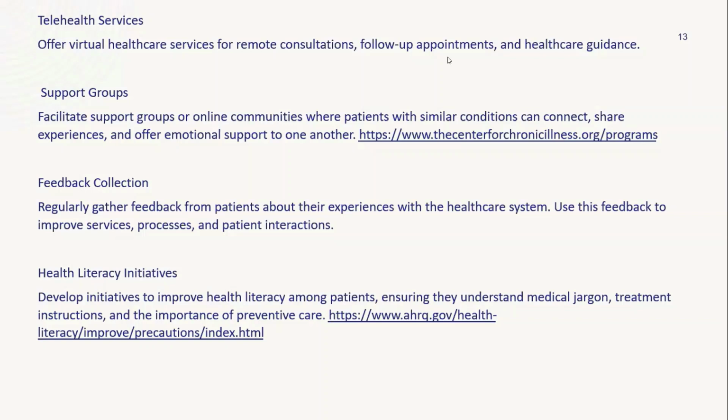Health literacy initiatives. Oh my goodness. Again, I will sit here and talk to you about health literacy until I cannot talk any longer. You need to develop initiatives to improve the health literacy among your patients. Eliminate your medical jargon where you can. If you can't eliminate it, explain it. Explain their treatment options and explain their treatment instructions. Explain how important it is for preventative care. Use examples if you've got them. We all know people that did not go for their colonoscopy, with a family history of colon cancer, and bad things happened. We don't want to scare people, but at the same time, we can utilize those types of examples to show, this is why preventative care is very important.